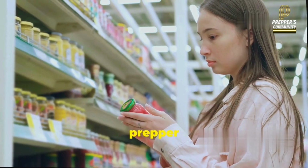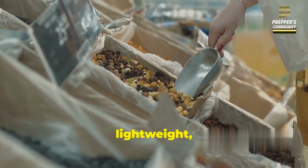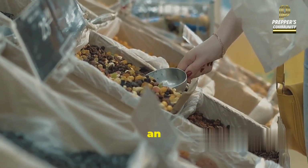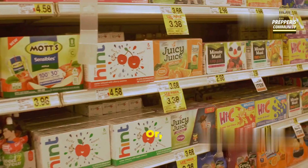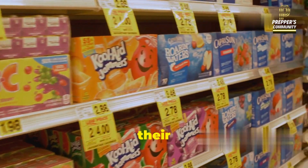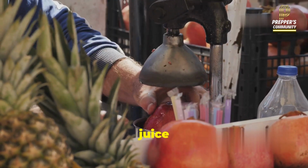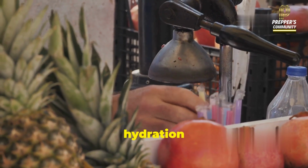So, what's a prepper with a sweet tooth to do? Dried fruits are your new best friend. They're lightweight, packed with natural sugars, and have an incredibly long shelf life. Or, if you prefer canned fruits, look for options that are packed in water or their own juice instead of syrup. Choosing fruits packed in water or their own juice is a smarter, more efficient way to get the hydration you need without the added sugar.